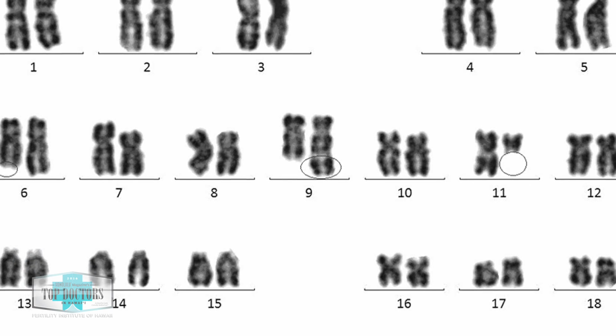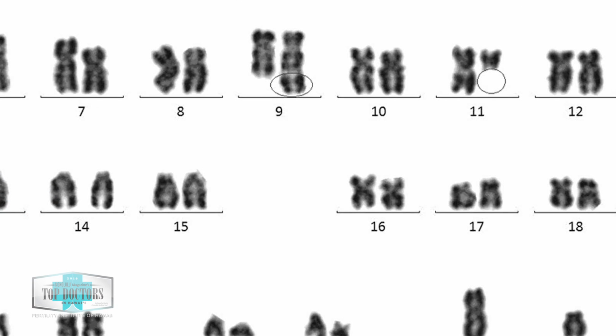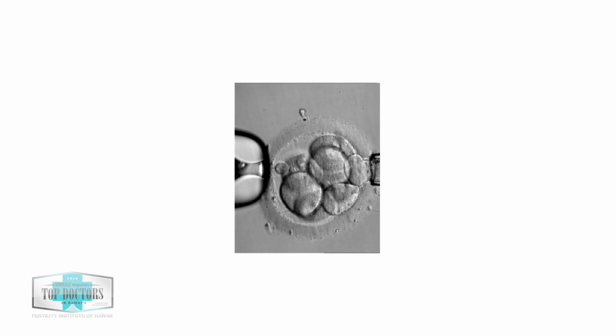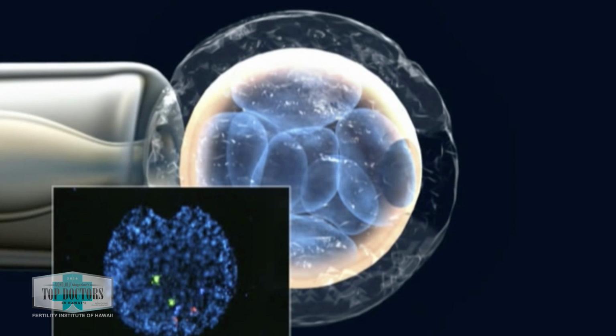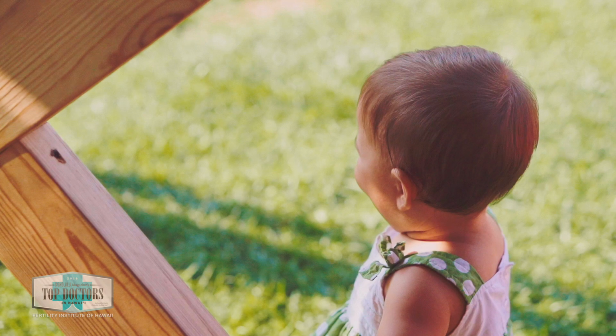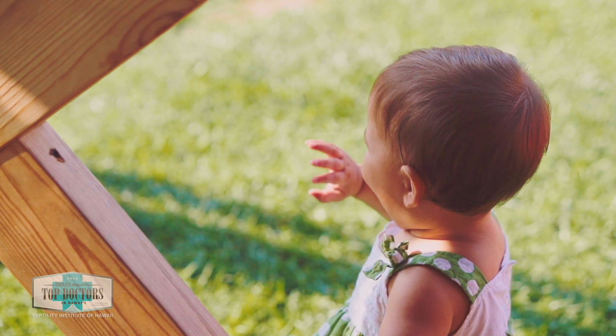There are 22 pairs of chromosomes plus the X and the Y chromosome, which makes you either a female or a male. The genetic testing will look to make sure that we have every set of chromosomes available, meaning that there are 2 1s and 2 2s, all the way up to 2 22s, and then either 2 X's or 2 Y's. So we make sure that the embryo is chromosomally normal prior to putting the embryo into the uterus. Doing the genetic testing, or PGD, on the embryo is vital to producing a normal pregnancy.